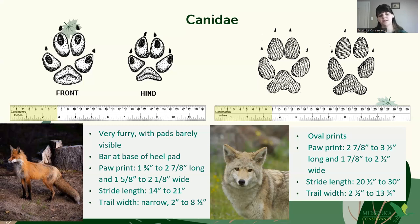and they have a very narrow trail width of only 2 to 8.5 inches. For our coyotes here, they tend to have a bit more oval prints, a little bit more round than a narrow fox print, but still pretty similar. Their print sizes will be 2 7/8 to 3.5 inches long by 1 7/8 to 2.5 inches wide. Their stride length, of course, will be longer as well, 20.5 to 30 inches with a trail width of 2.5 to 13.25 inches. Those are the main differences between the coyote and the fox.